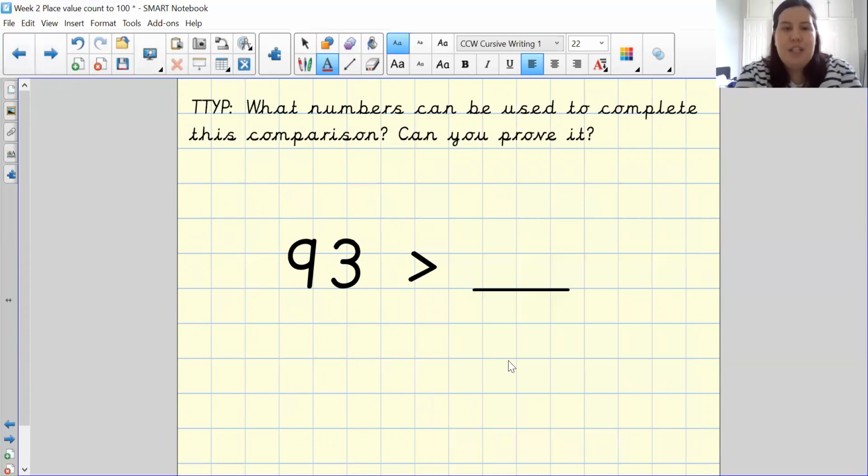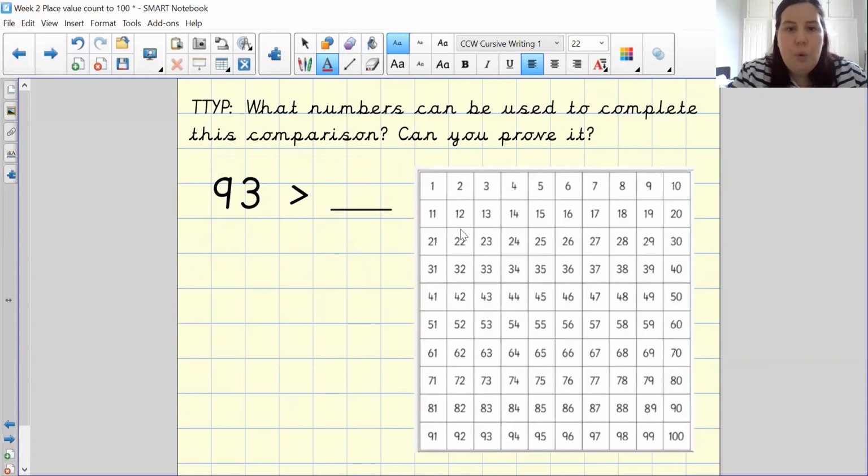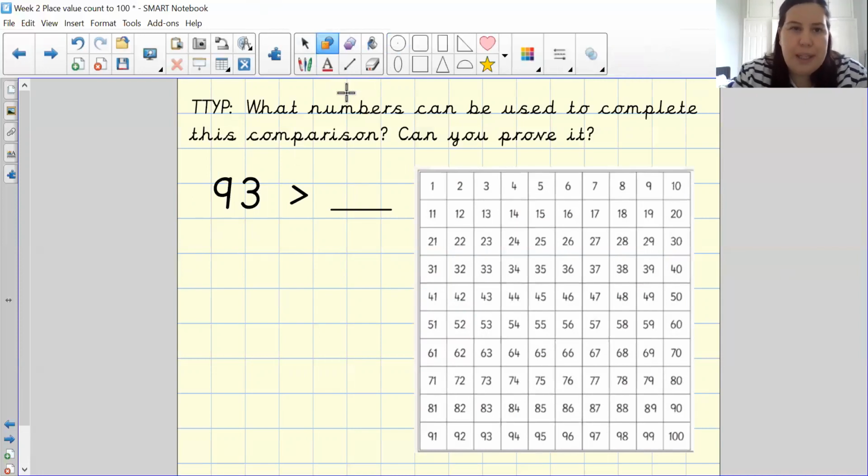I'm going to ask you now to use your 100 grid square to solve the next one. So 93. What number could we put into the missing gap? So we're looking for the number 93 to begin with on our 100 grid square. So what you could do is you could put a counter or a bit of pasta or anything on the number 93 on your 100 grid. I'm going to draw a square.